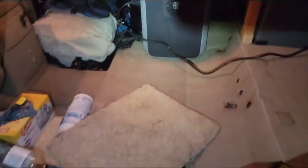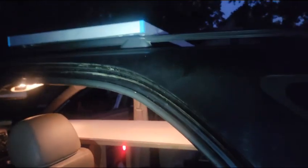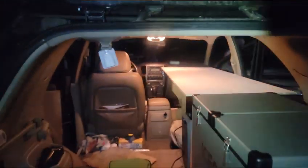But yeah, it's coming along, and then tomorrow we're going to figure out solar. We have three 100-watt panels up there doing something. So yeah, right now, this is what we got.